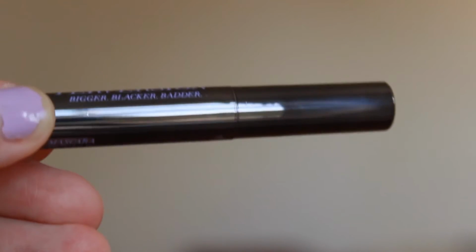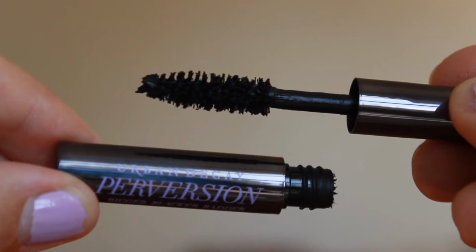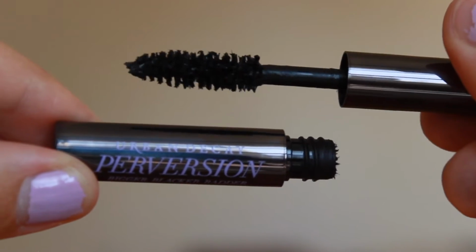One of my favorite things that I've been using just for about a week now is the Urban Decay Perversion Mascara. This is just a really small version, obviously not a full size. I believe I got this as a gift with purchase when I bought the Smoky palette. I wasn't initially drawn to this at all. I really thought it was just clumpy and kind of clumsy. I don't know if that makes any sense.